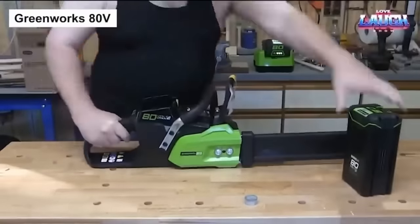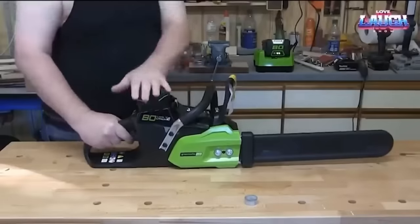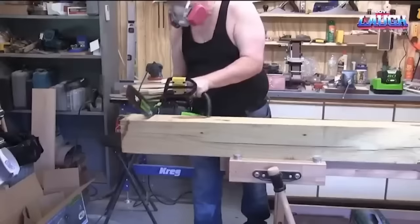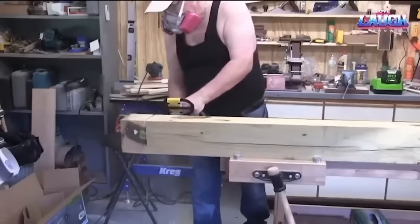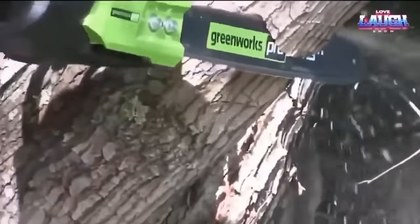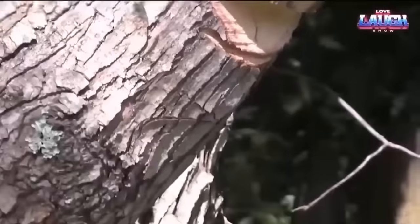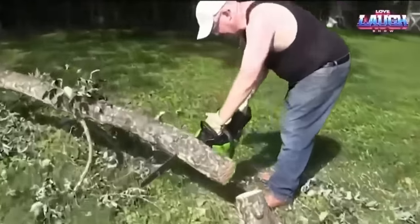Greenworks 80 volts. Let's explore the Greenworks 80 volts chainsaw, a powerful addition to the realm of cordless outdoor equipment. Fueled by an 80 volts lithium battery, it rivals the performance of gas equivalents without the noise and fumes. It's equipped with a robust 18 inch bar and chain, tackling thicker logs with ease.